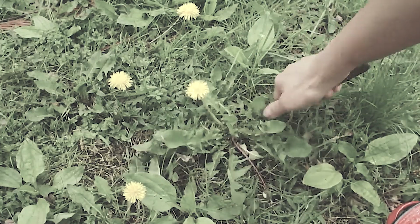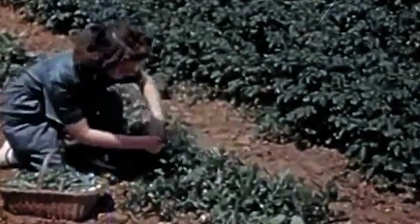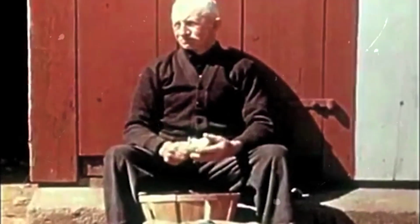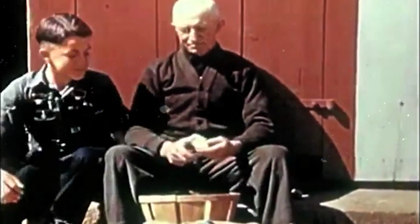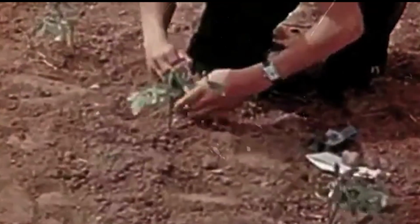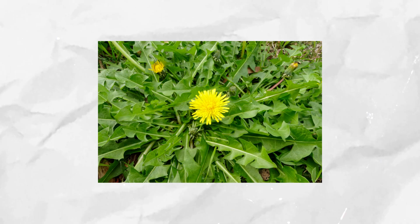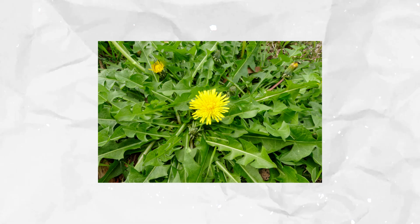Dish 3, dandelion salad. Sometimes survival grew right under your feet, bright and bitter, defiant as a dandelion pushing through a cracked sidewalk. During the Great Depression, when store shelves emptied and garden rows ran thin, families turned to the land itself for sustenance. Foraging wasn't a trendy pastime or a charming hobby. It was a lifeline.